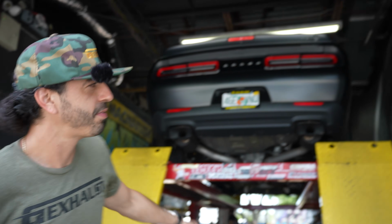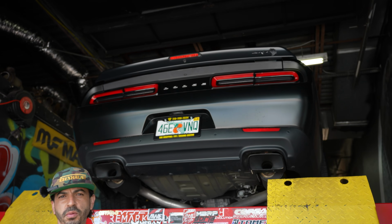We got a 2025 Challenger Hellcat Convertible, guys. Pretty sick. Only one in Florida as of right now. There might be a couple of them out there, but they're fake. This is a real Hellcat with a convertible rag top. Only one. And guess who's working on it?